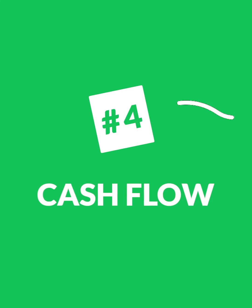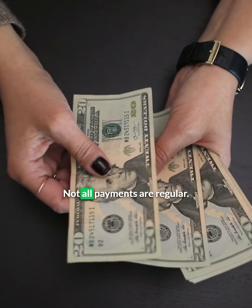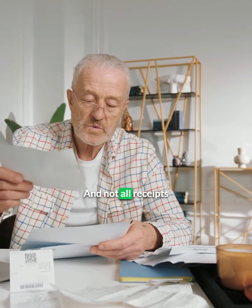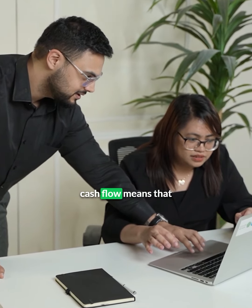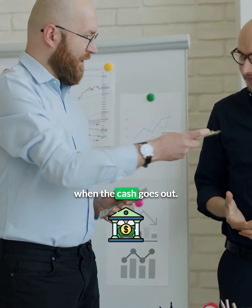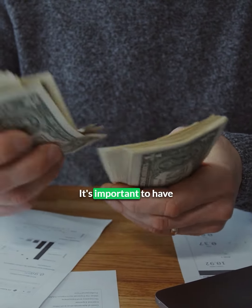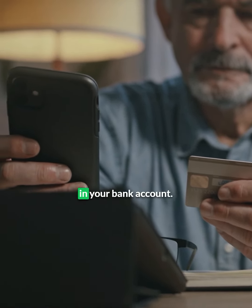Number 4, cash flow. Keeping track of your cash flow is very important. Not all payments are regular, and not all receipts are consistent. Keeping an eye on your cash flow means that you're keeping track of when the cash comes in and when the cash goes out. It's important to have 3 to 6 months of your operating expenses in your bank account.